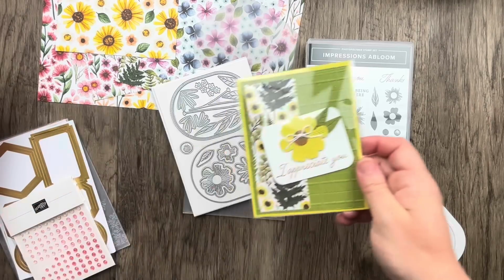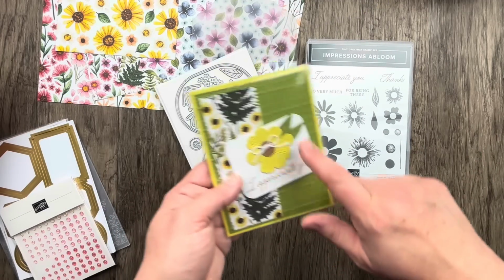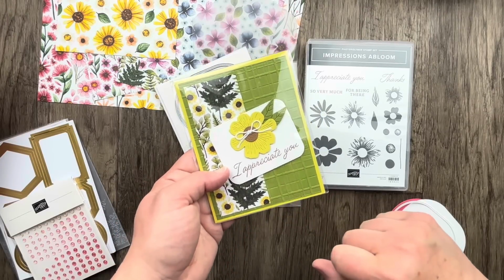Here's one from Bonnie O'Neill, and she used the detail dies as well as the outline to add the detail there. I love that she used some of that coordinating designer paper. Colors here are Darling Duckling with Old Olive and Pecan Pie.